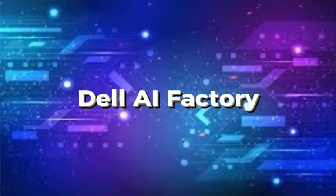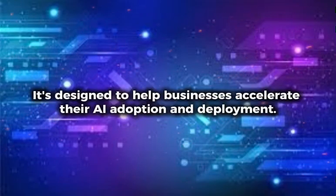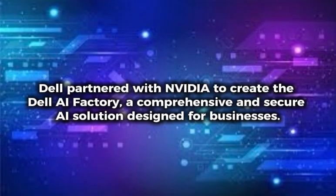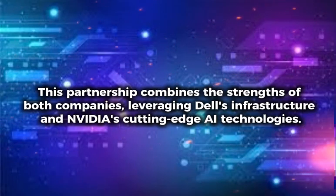Dell AI Factory. Dell AI Factory is a comprehensive suite of AI solutions and services offered by Dell Technologies. It's designed to help businesses accelerate their AI adoption and deployment. Dell partnered with NVIDIA to create the Dell AI Factory, a comprehensive and secure AI solution designed for businesses. This partnership combines the strengths of both companies, leveraging Dell's infrastructure and NVIDIA's cutting-edge AI technologies.